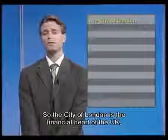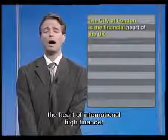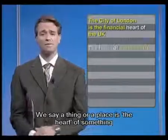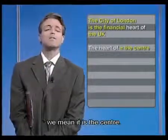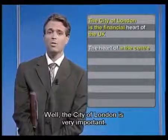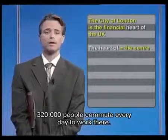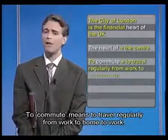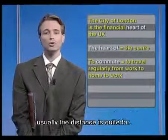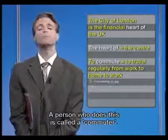So, the City of London is the financial heart of the UK, the heart of international high finance. When we say a thing or a place is the heart of something, we mean it is the center. Well, the City of London is very important. 320,000 people commute every day to work there. To commute means to travel regularly from work to home to work. Usually, the distance is quite far. A person who does this is called a commuter.